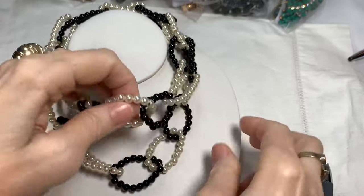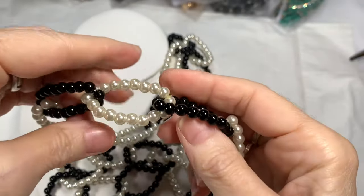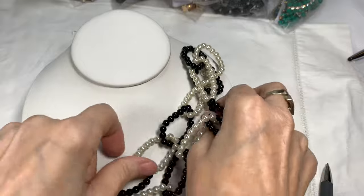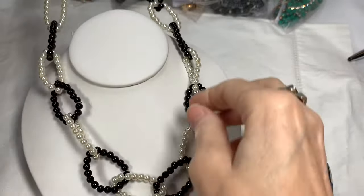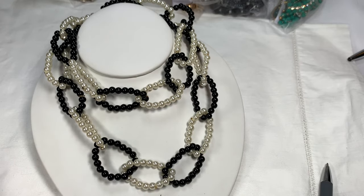And I do want to let you know that once in a while you'll see where they have glued each chain together. But unless you're really looking for it, it's not something that you notice unless I point it out. So there's no clasp. It's just a really long, beautiful pearl black and white chain necklace. Just so cute. I love it.